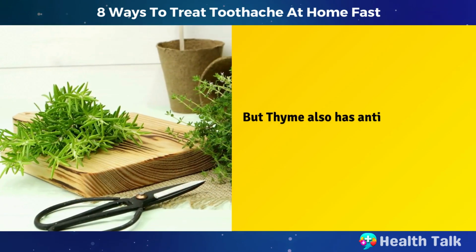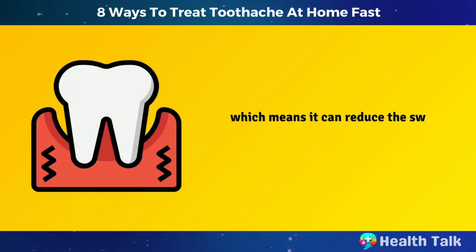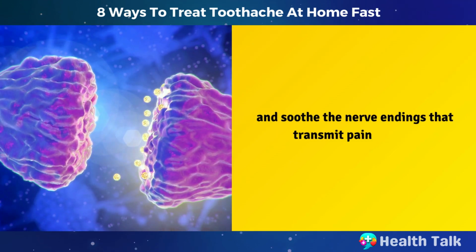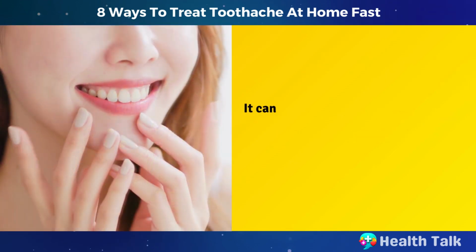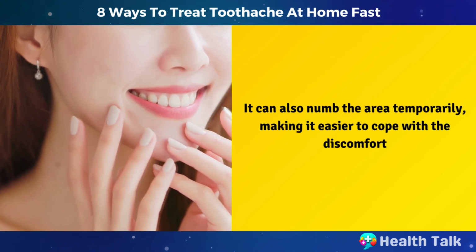But thyme also has anti-inflammatory and analgesic properties, which means it can reduce the swelling and redness of the gums and soothe the nerve endings that transmit pain signals. It can also numb the area temporarily, making it easier to cope with the discomfort.